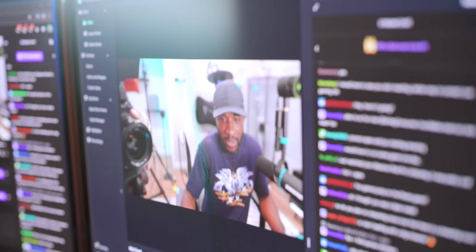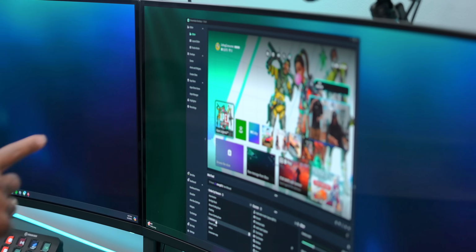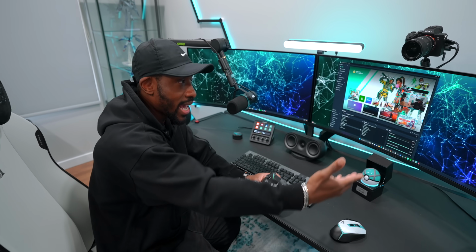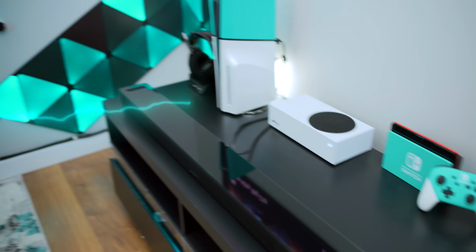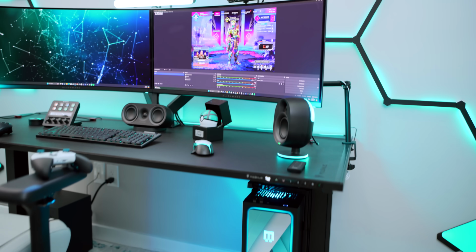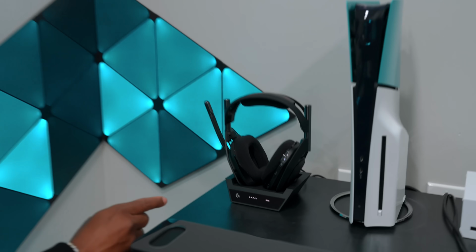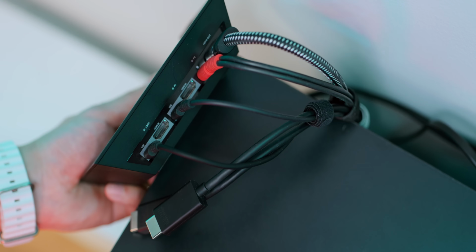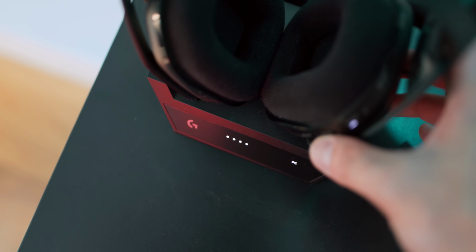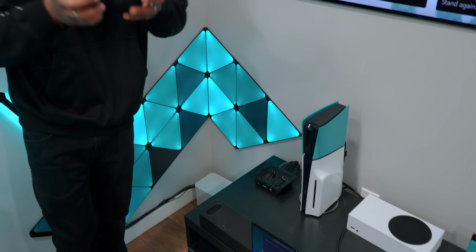Now, what's cool about this setup is, while I'm streaming, doing my thing, and then I decide to jump on the game real quick, you might notice that that is the Xbox UI, which is over here on the TV. Now, we've got the Xbox Series S over here running on the PC, all thanks to two things. The Elgato Capture 4K card that is in here, as well as the headset, the Logitech Astro A50X. So this thing actually works as a hub for not only my Xbox, but also my PlayStation, and it's also connected to the PC. So it makes it very easy for me to game and switch consoles with the press of a button right on the headset itself.